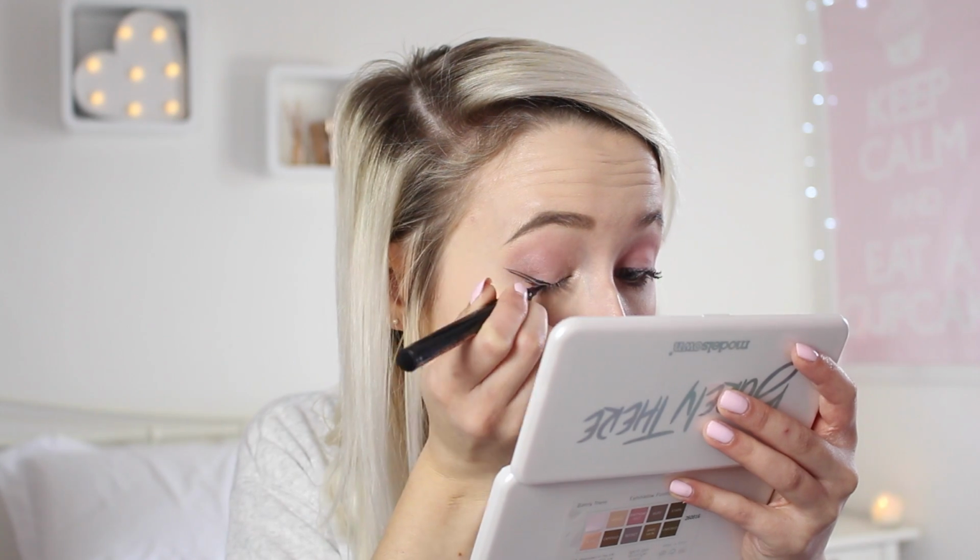For eyeliner, as you all know, I like to do a little flick with one of these, even though I'm always being told I shouldn't do this because of my hooded eyes. If I'm honest, I just don't care. I really like having eyeliner like this, so I do it anyway. Yeah, I like to use a liquid liner and do a little flick. Is that alright? Is that acceptable?